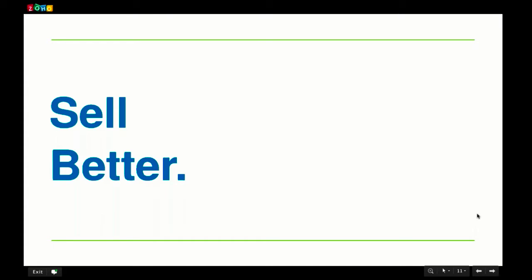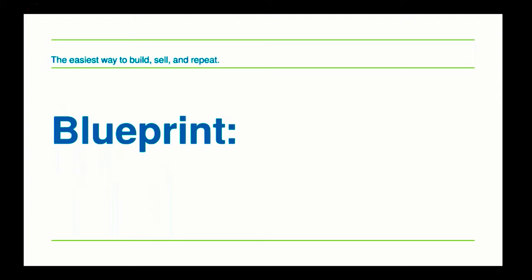How about a sales team with 50 people? How do you still ensure the same degree of compliance and quality irrespective of scale? The key is to have a foolproof and a picture perfect sales process. That is where we bring you Blueprint.